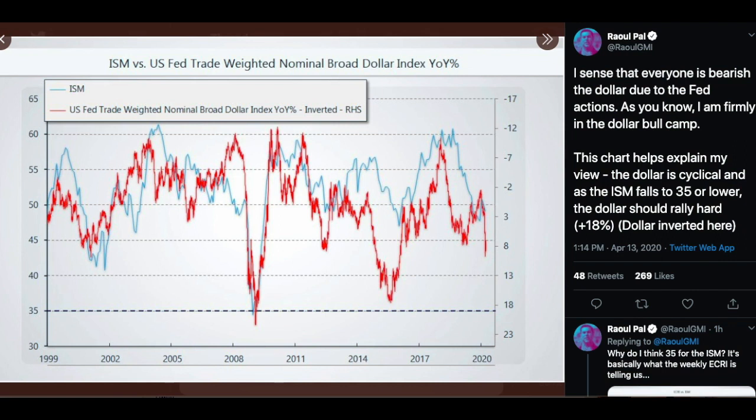And here we go. We see that Raoul Pal has weighed in on this argument, and he shared a chart of the ISM versus the Fed trade-weighted broad dollar index, which is inverted in this case. His argument is that he's going to remain a dollar bull, because when the ISM falls to 35 or lower, the dollar should rally hard.